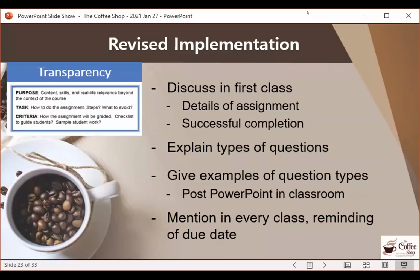Multiple choice, select all that apply, fill in the blank. We don't do too much true and false, but I find a lot of students don't know how to take a true and false test. So I give them the examples. I give them the right answers and the wrong answers. And then I require they give me rationales. Why was this answer wrong and why is this answer correct?